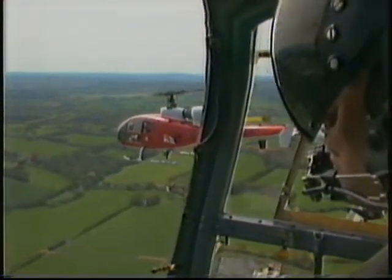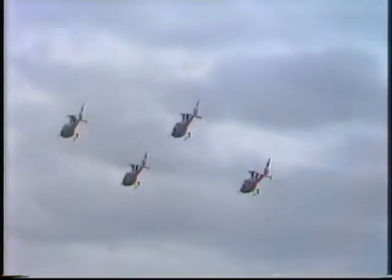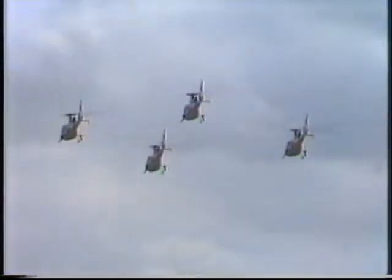One important difference between formation flying in helicopters and in fixed-wing aircraft is that a helicopter flies slightly higher than the one in front in order to avoid the downwash of the rotor.